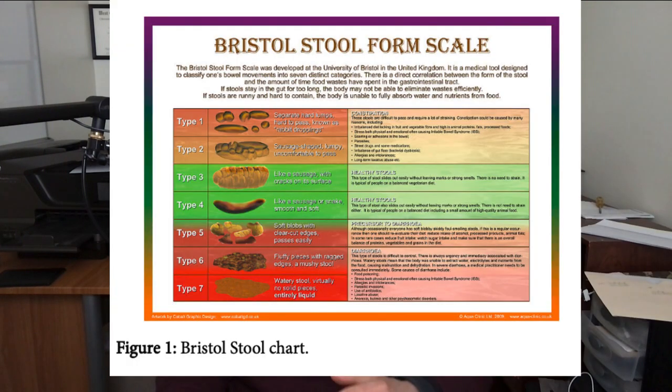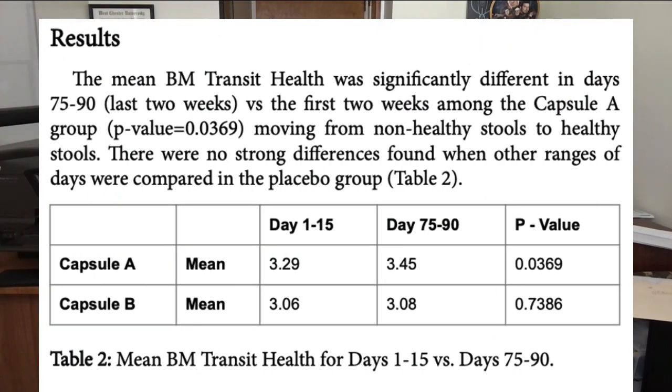Now, they measure their progress using something called the Bristol stool chart, which is basically a rating scale for bowel habits. Lower numbers indicate constipation, higher numbers represent diarrhea, and healthy bowel habits are usually seen to be a rating of maybe 2, 3, or 4. So the Bacillus subtilis DE111 strain of probiotics was shown to reduce constipation and diarrhea, as well as gastrointestinal discomfort after 75 to 90 days of use. And that makes sense because it's going to take a probiotic bacteria some time to get a foothold in the digestive system and start to replicate.